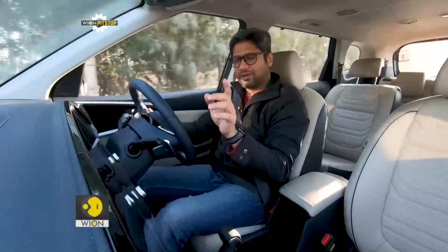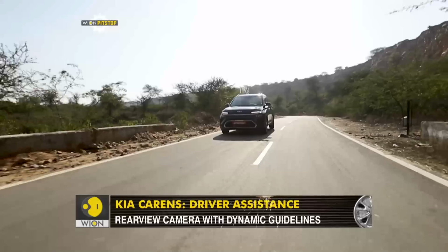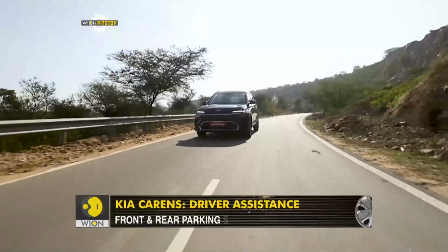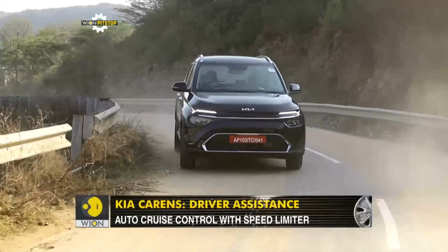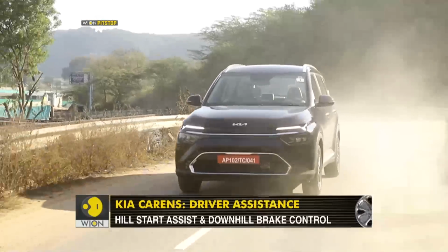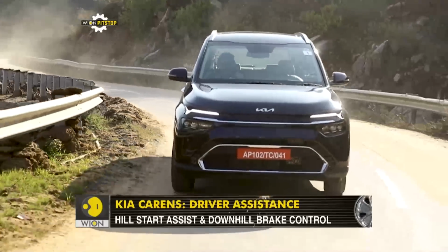But the one big problem that I have with the Carens is the steering, and not the way it looks or feels in your hands, but the way it responds to your inputs. It's very vague and does not really give you the sense of connection that you want or you expect. It feels sticky on the road. It's okay when you're going at slow speeds because off-center it's pretty alright and fairly light enough. But the moment you gain pace and go around some bends, it becomes extremely strange and does not really behave in the most natural or intuitive ways.